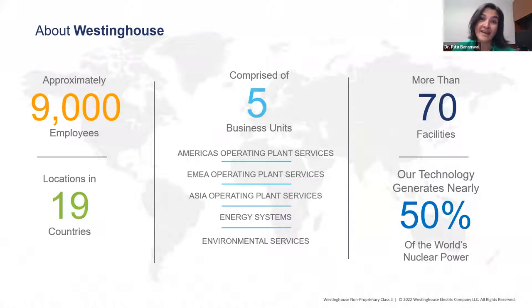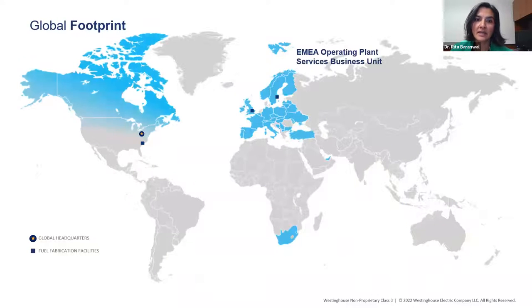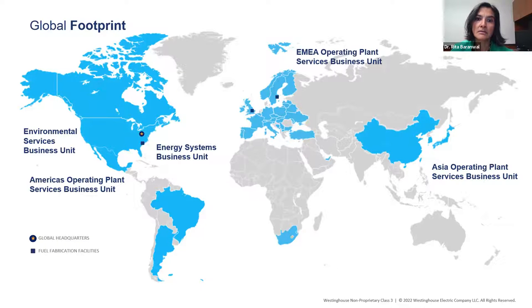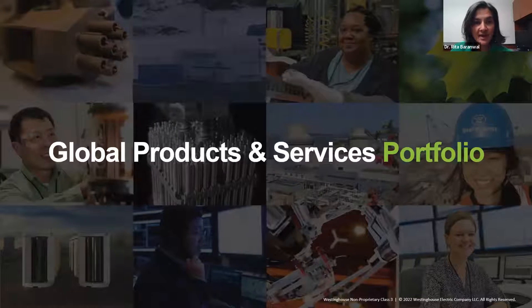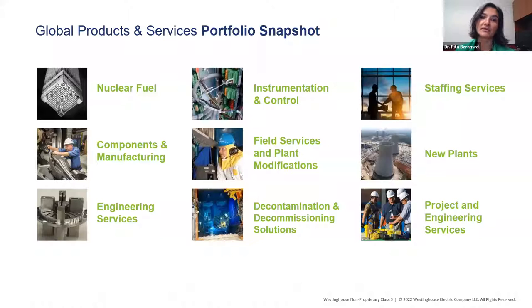At Westinghouse, we have about 9,000 employees working in over 19 different countries and in 70 different facilities. The technology that was invented at Westinghouse is responsible for generating almost 50% of the world's nuclear power. And so we do, as I mentioned, have a global footprint in these regions. We also have a portfolio of global products and services that range from nuclear fuel and engineering services to staffing services and the subject of this discussion, new plants.